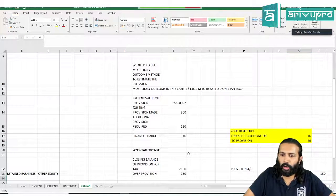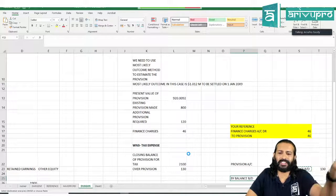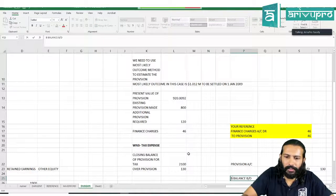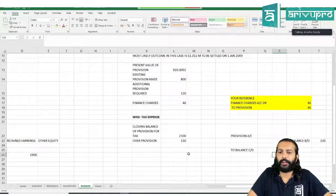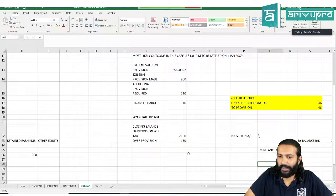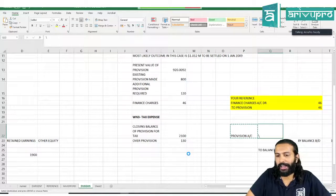Correct? But how much is the closing balance required of provision? They only told. This is the provision ledger I'm preparing. This side is debit, that side is credit. So to balance carried down I will write here. Or to carry forward also you can write it if you're used to that way. To balance carried down, how much is required? Required is 2,100. Yes. Okay. Now is the provision ledger matching, guys? Or is there a balancing figure?